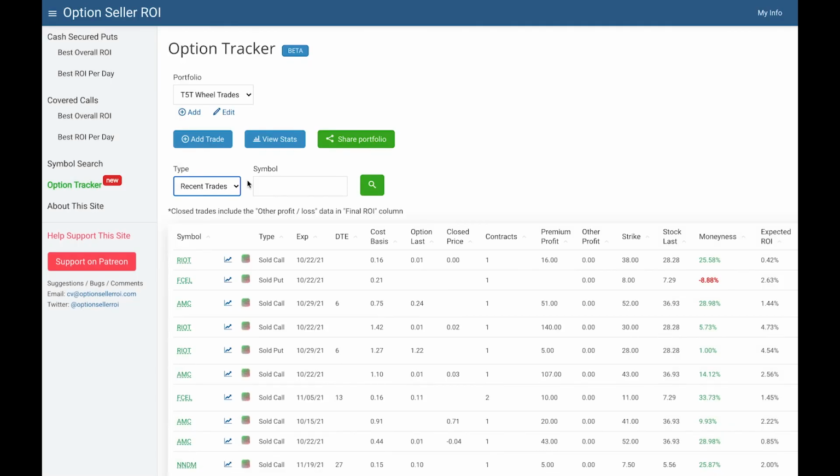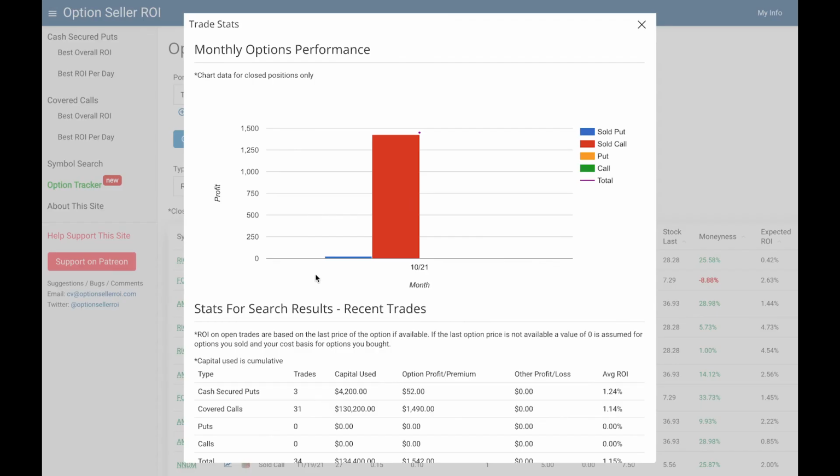Why I think this is a great addition to an already awesome website is because it allows you to separate the calls and the puts, both short positions and also long positions if you wanted to add those in. It also allows you to make different portfolios if you just want to keep track of your short positions, such as wheel trades, and then keep track of other speculative positions, such as your long calls and long puts.